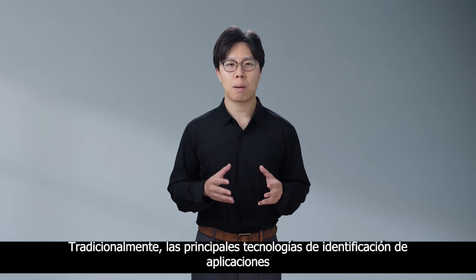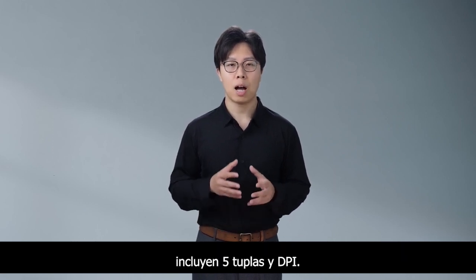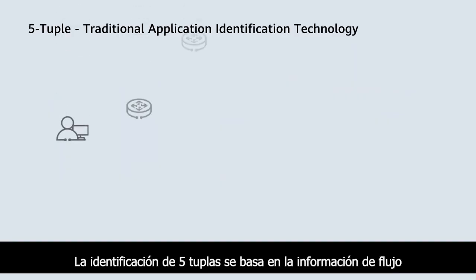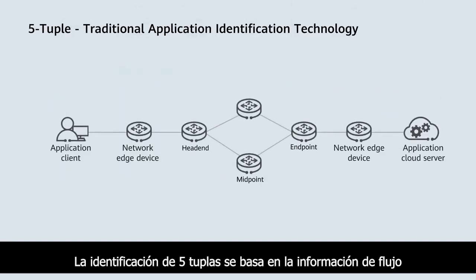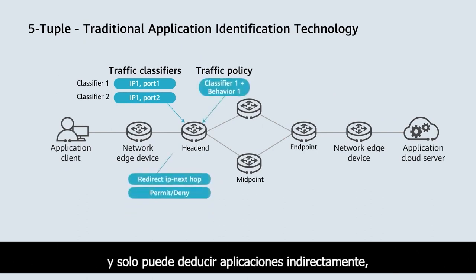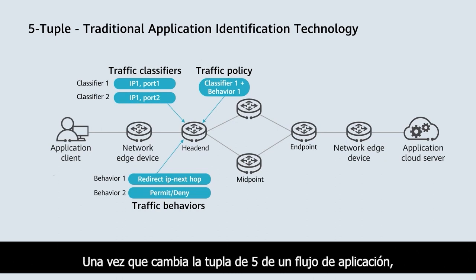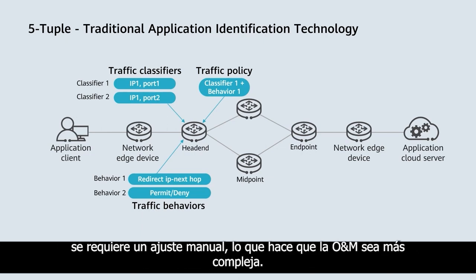Traditionally, the mainstream application identification technologies include 5-tuple and DPI. 5-tuple identification is based on flow information and can only deduce applications indirectly, resulting in low identification accuracy. Once the 5-tuple of an application flow changes, manual adjustment is required, making O&M more complex.